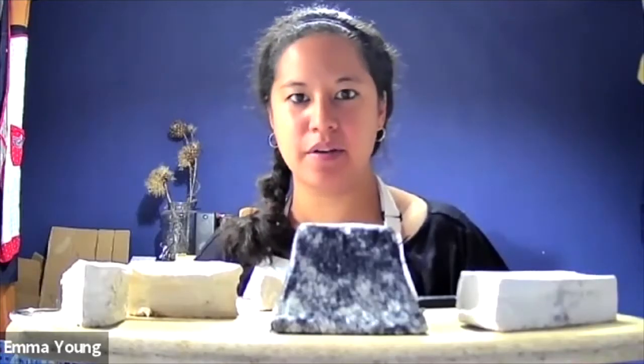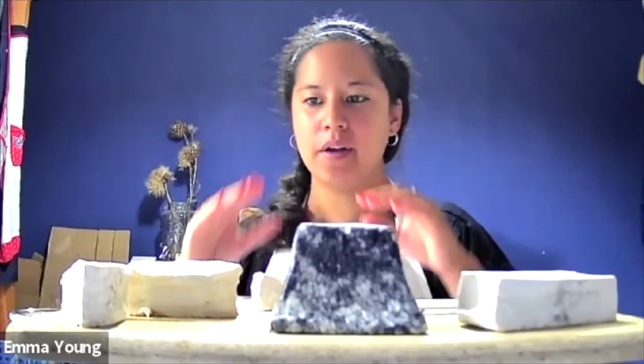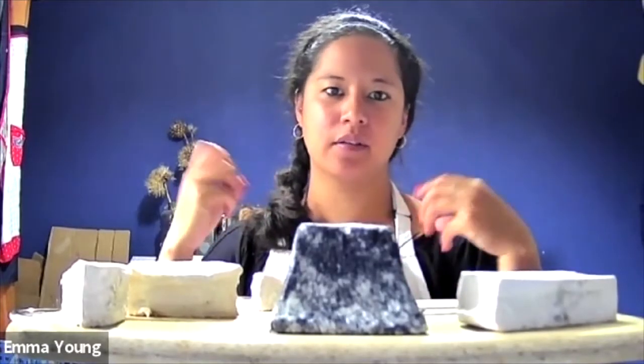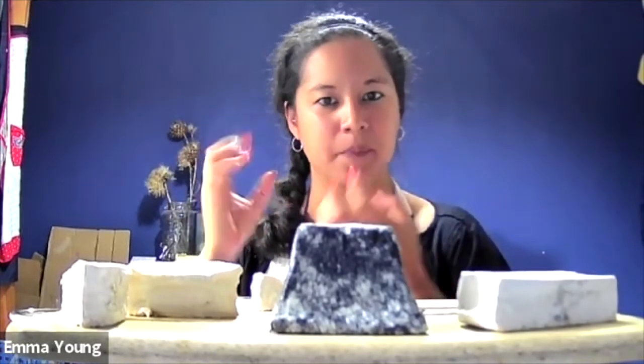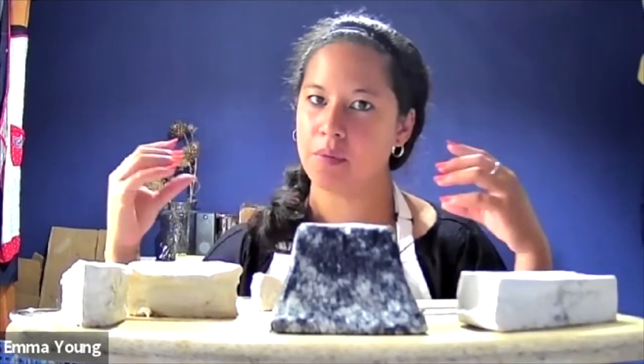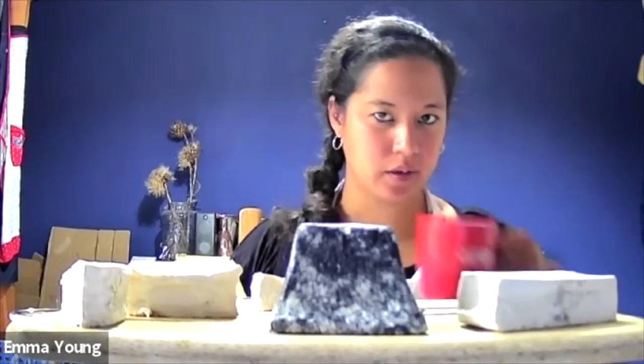Pretty one-dimensional, I agree. But not unpleasant one-dimensional. You're not getting a great injection of liveliness that you can get with some goat's cheeses. It's quite a savoury goat, I think. You don't get the spike of acidity. If someone said, "Oh, I don't really like goat's cheese," you could probably try them on that one. Yeah, it's quite mild.